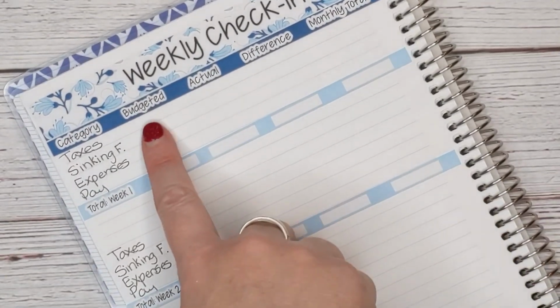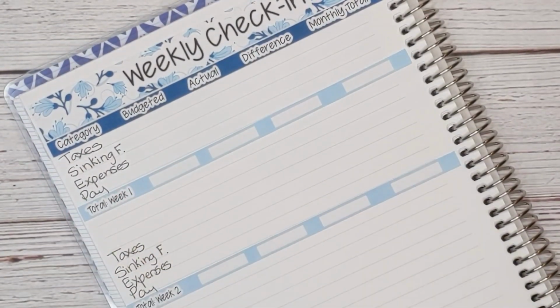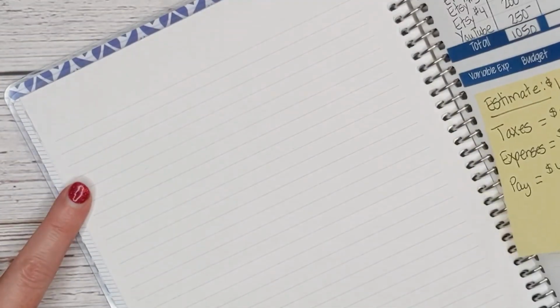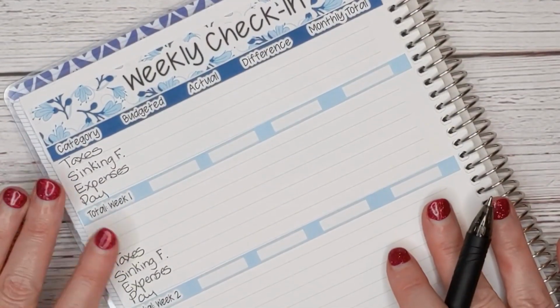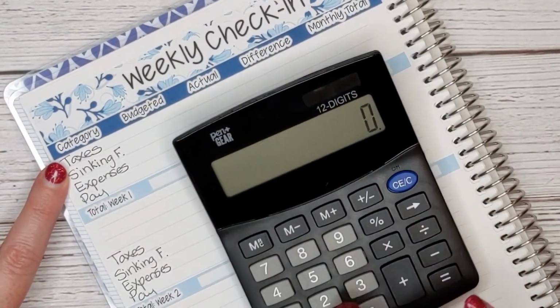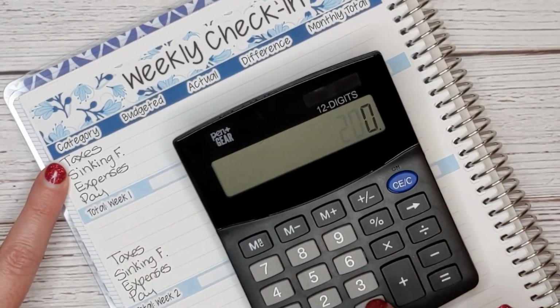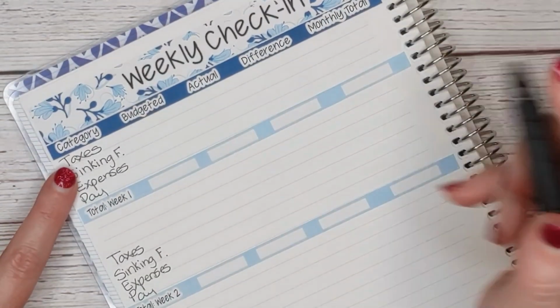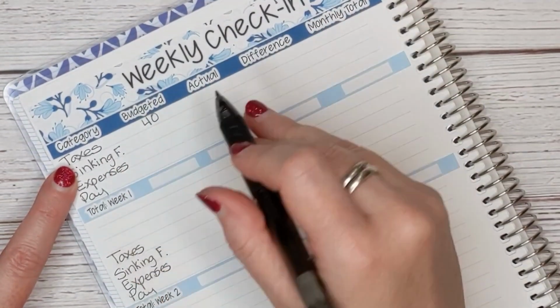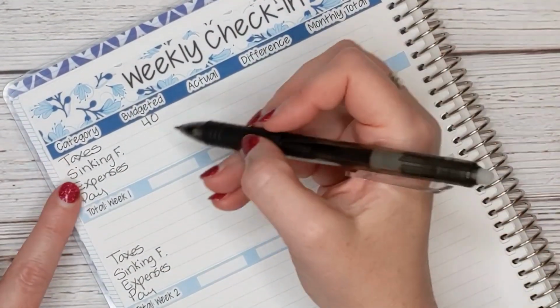Okay, so I'm going to go ahead and go in here and put in my budgeted amount for each of these categories. So that first week, I think I'm going to make $200 on Etsy. So taxes, so 20%, that should be $40, right? 200 times 0.2. Yeah, so $40 of that will go to taxes. This is just the budget amount, the actual amount we will see when it happens.